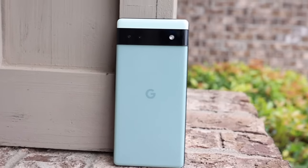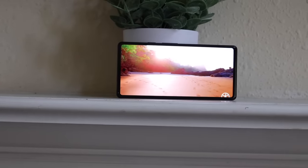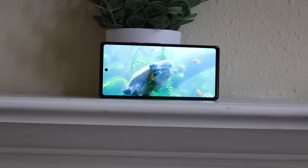Overall, this is a super reliable, fast and snappy phone with great battery life and a great camera for under $500. This will be the phone that I recommend at the price point going forward.